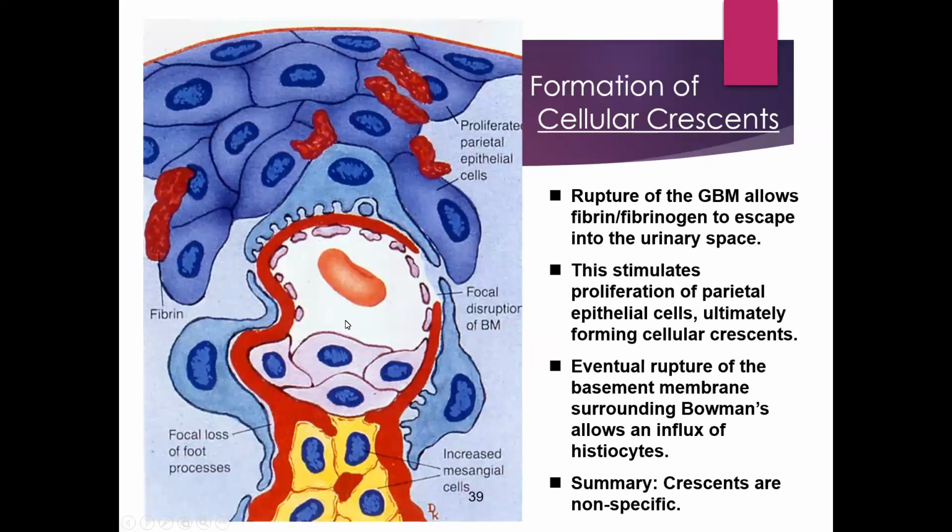Let's talk a little bit about crescents. So here we have our mesangial area, our glomerular basement membrane with a big hole in it, and we have our fenestrated endothelial cell surface and endothelial cells. Rupture or breakage of the GBM allows fibrin and fibrinogen to escape into the urinary space. That fibrin and fibrinogen irritates those teal blue cells that I showed you before, and now they're more of a navy blue, parietal epithelial cells, and causes them to proliferate. So the fibrin are the things here that look like bacon strips. That's what causes a crescent.